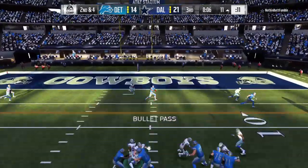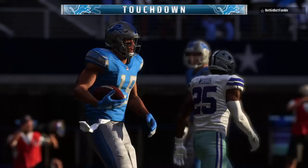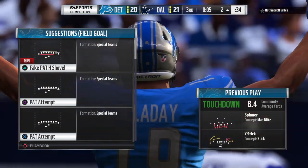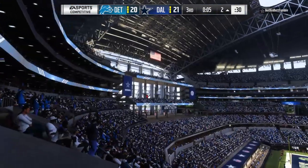On 2nd down, here's Stafford. This is caught. And he'll get into the end zone. Touchdown, Detroit. As his guys are in for 6. And the Lions are an extra point away from tying this thing up.